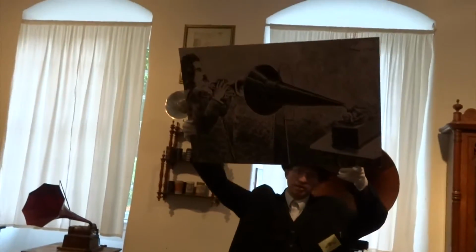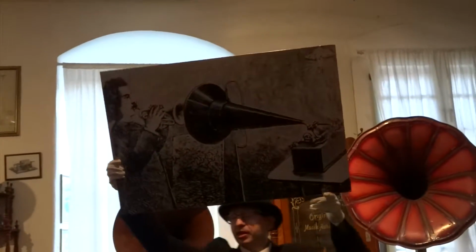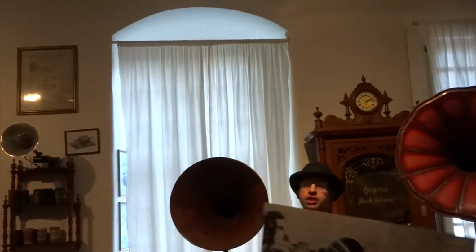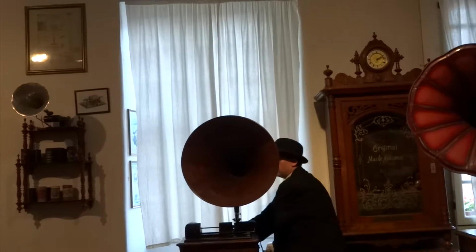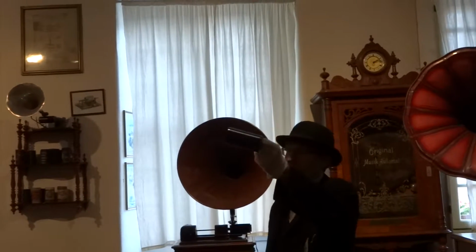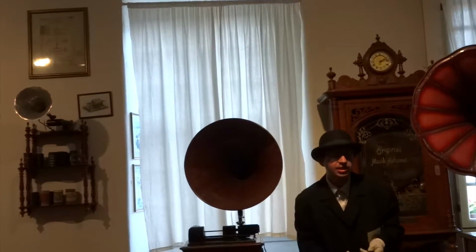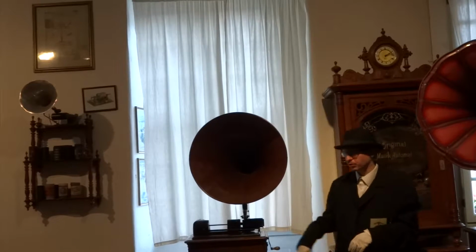Straight into the hole. The sound waves made the membrane oscillate. The needle engraves these vibrations into the pre-cut groove of a hard wax cylinder. Wax? Yes, wax. You play the cylinder afterwards, the groove is scanned, and you get exactly what you've recorded.